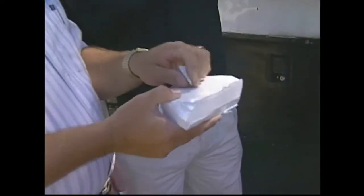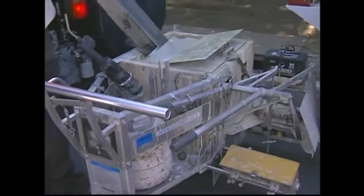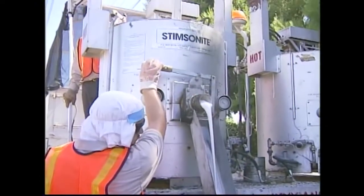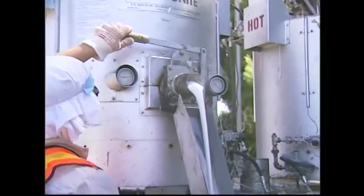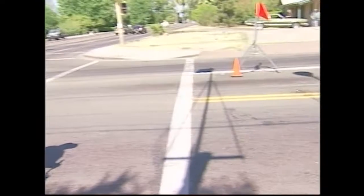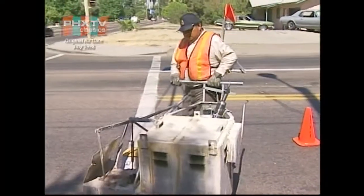Okay. All right, let's step over here. Okay. Go ahead. This is where it comes out the other side, and it's heated up to about 400 degrees, and it comes down this valve, into the machine, ready to go for use out in the field. So now you're going to stripe the actual intersection. That's correct. Floyd is going to come up here, and he's first going to face the machine this way to get a few feet of the pavement marking on thermoplastic down here.